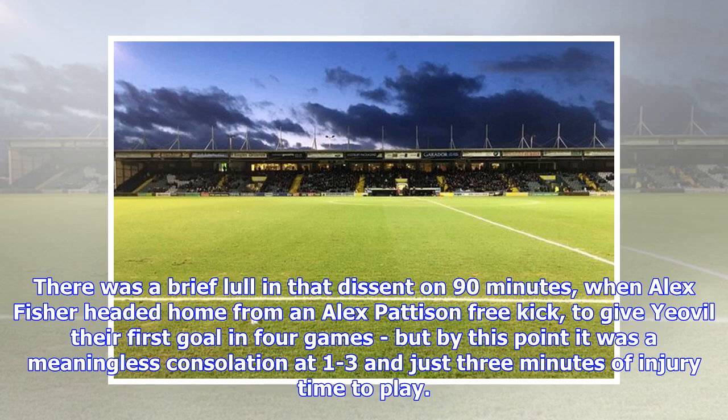There was a brief lull in that dissent on 90 minutes, when Alex Fisher headed home from an Alex Pattison free-kick to give Yeovil their first goal in 4 games, but by this point it was a meaningless consolation at 1-3 and just 3 minutes of injury time to play.